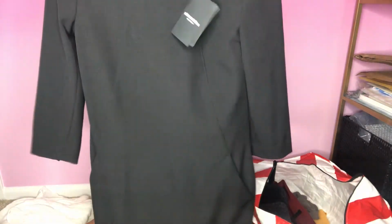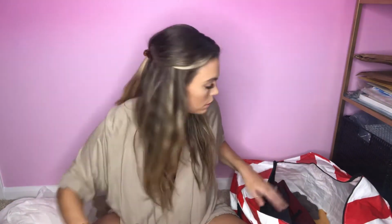This is a dress. This is new with tags, actually. This is the Lafleur. I'm butchering it, I know, sorry, and I'm gonna do it the whole video, so bear with me. It's a 3/4 length sleeve black dress, short dress with pockets and a belt. Super cute. I can't believe that's brand new. I don't know how much that is retail. It doesn't have the retail price on it, but does it? No, it doesn't. But it's gorgeous.